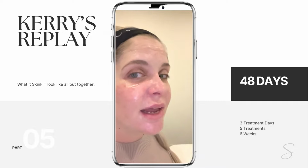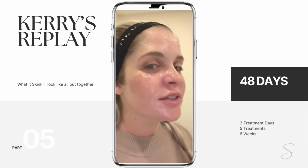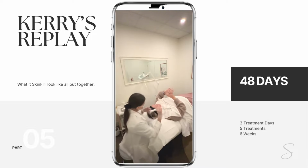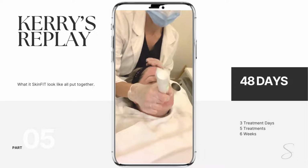So we just applied very sexy numbing cream to my face, and we're about to start micro needling. This is a good look. I should just channel this all the time. After about 30 minutes, your skin is ready for micro needling. This is going to rejuvenate your skin surface, reduce wrinkles, and create collagen and elastin. You can hear it here.